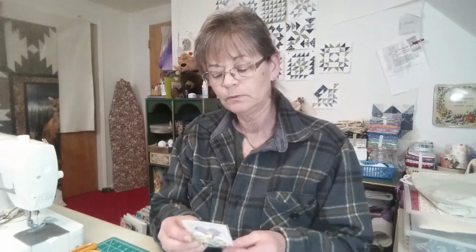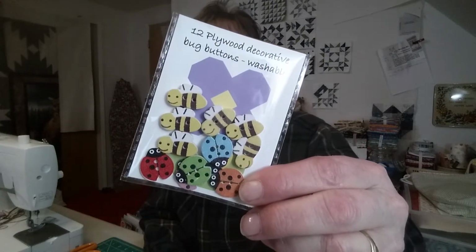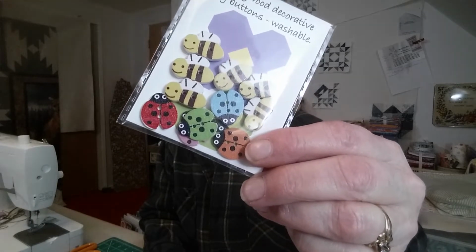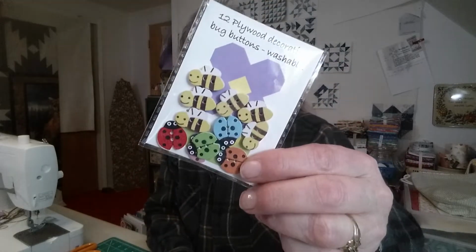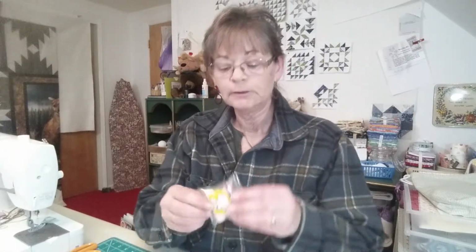Okay, and then we got these little 12 plywood decorative bug pins, and they're also washable. Little bees and ladybugs. Aren't those cute? I'm happy to get those. I don't really have very many decorative buttons like that. I think I might have called them pins earlier, but... And candy.